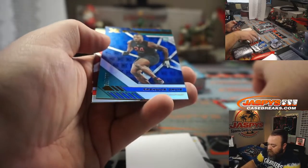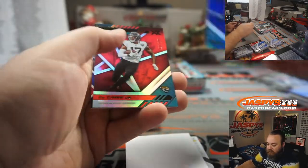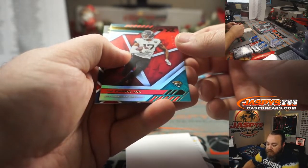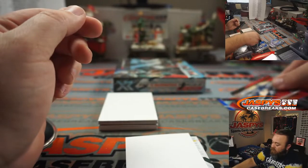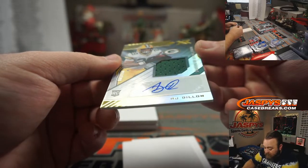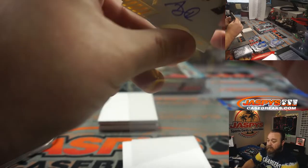Raekwon Davis to $199 for the Dolphins. That's going to Kevin Rebus. DJ Chark to $249 for the Jaguars, Alfonso Mendoza. Michael Gallup to $149 for the Cowboys and Brett Rogers. And patch or jersey and auto 11 out of 199, AJ Dillon for the Green Bay Packers and Calvin Michael.